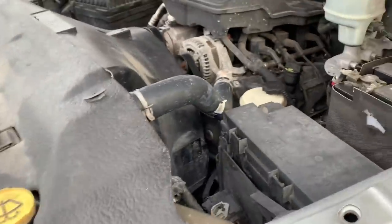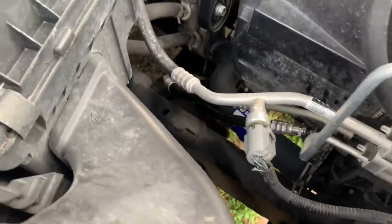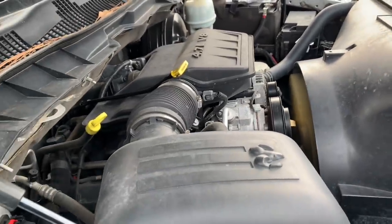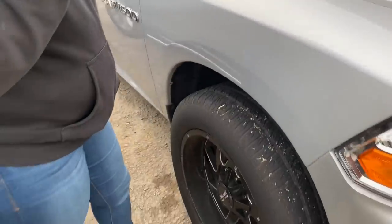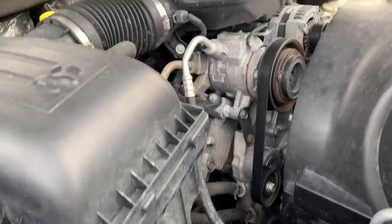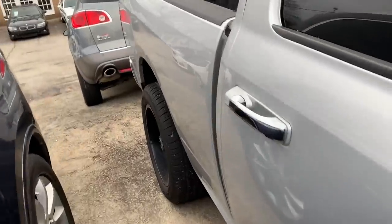Okay. It's a 4.7, so it's the same motor like the old one. Looks good. Looks like it's a new Napa hose on there. Motor sounds good. Emissions three weeks ago. Came from Houston, Texas, and it has a Carfax. Okay, Carfax, everything. Motor sounds good. 160, 2011. Y'all let me know what y'all think in the comments below.